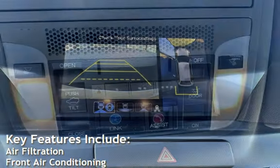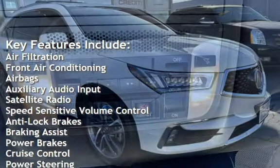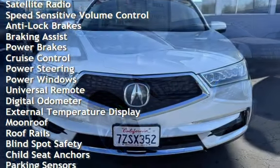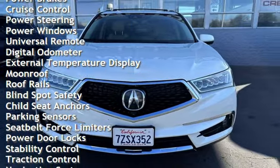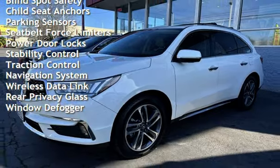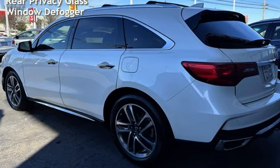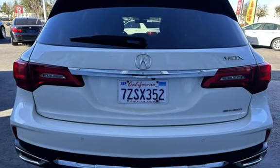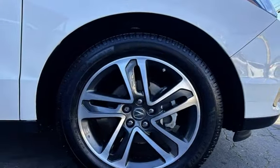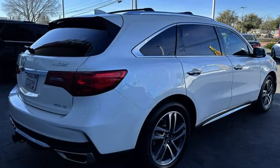Key features include air filtration, front air conditioning, airbags, auxiliary audio input, satellite radio, speed-sensitive volume control, anti-lock brakes, braking assist, power brakes, cruise control, power steering, power windows, universal remote, digital odometer, external temperature display, moonroof, roof rails, blind spot safety, child seat anchors, parking sensors, seat belt force limiters, power door locks, stability control, traction control, navigation system, wireless data link, rear privacy glass, and window defogger.